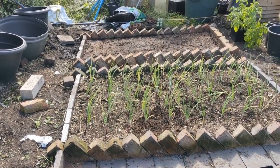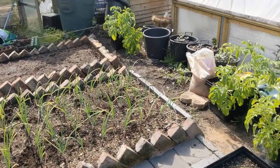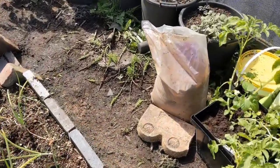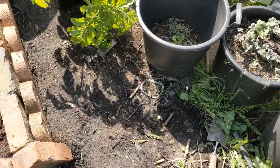Yeah, they're looking alright, these beds. I like them. Just weeded that after a fashion. Got all the horse's tails there, or mare's tails, or whatever they may be. I think the horse's tails. Never seen them flower. Mind you, they never get a chance on here. I'm always attacking them first.